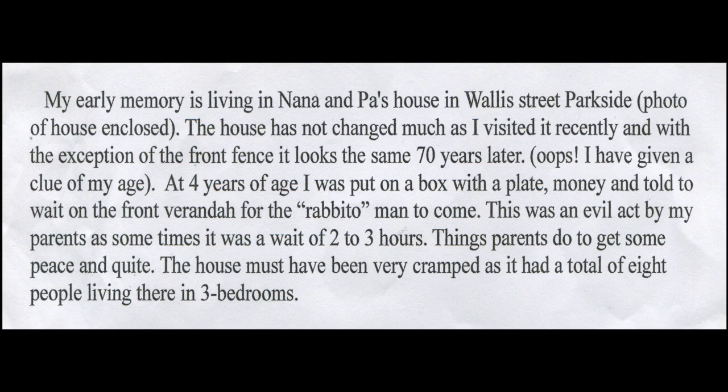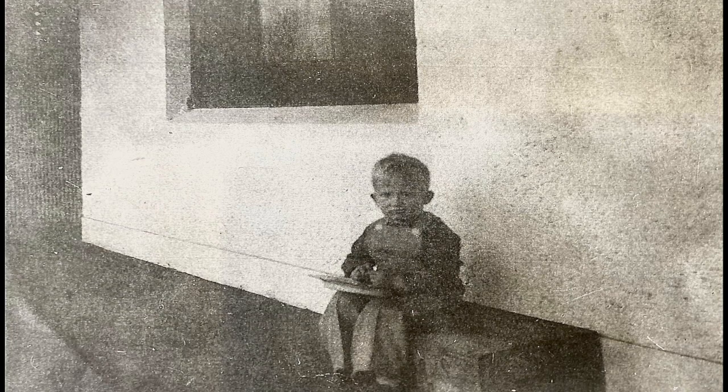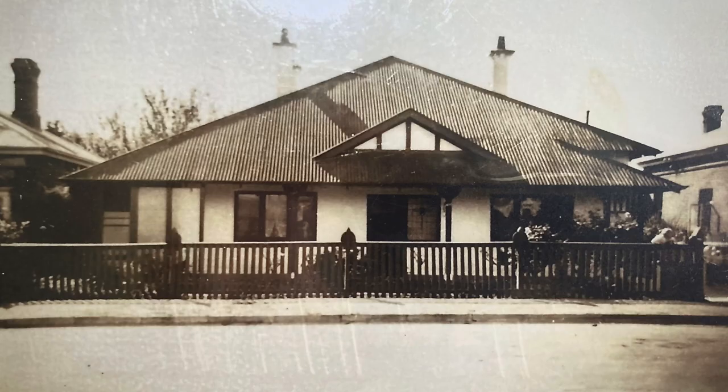In the anonymous letter, John was reminiscing as an old man, writing his memoirs, and had decided to visit his grandparents' house, which is our house now. In his letter, he said he was a bit shy, so he didn't want to meet us. But he did leave the letter and 2 photos. One photo was of him as a 4-year-old sitting on our porch. The other photo was of our house in the 1940s.